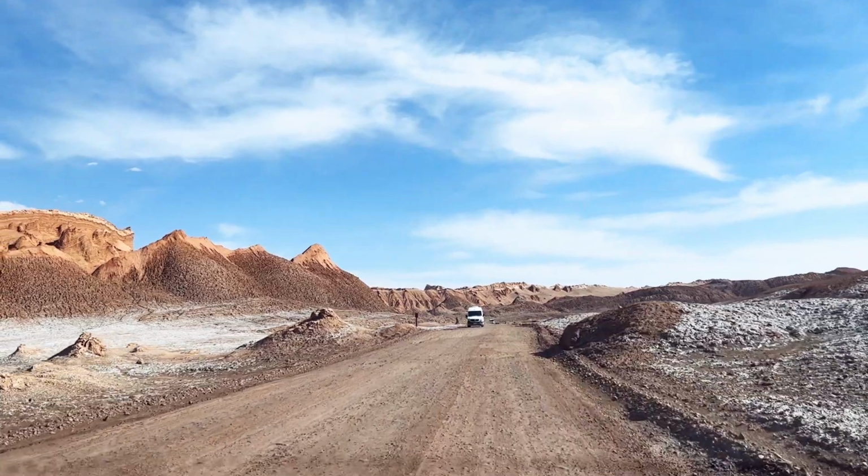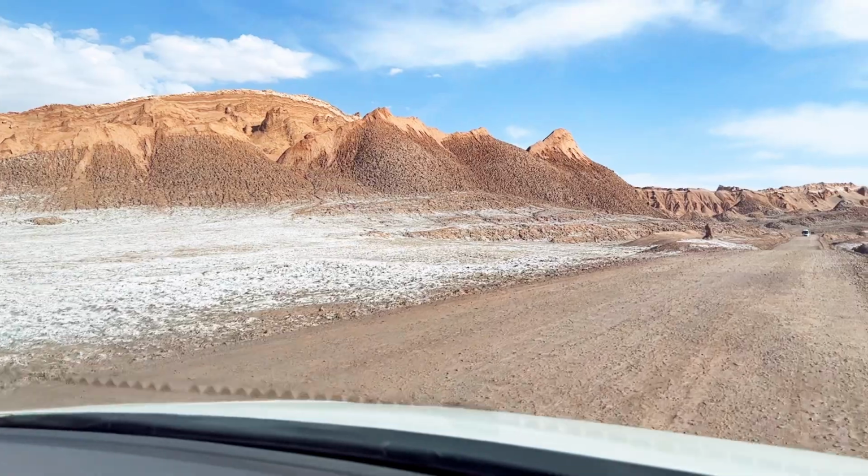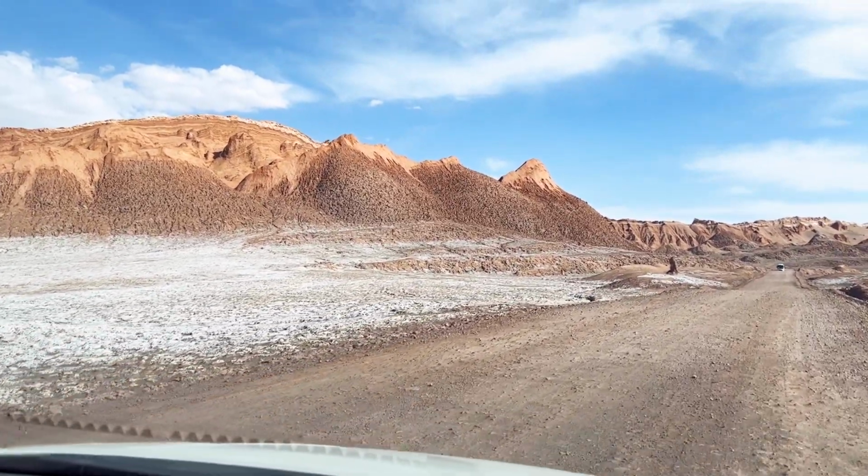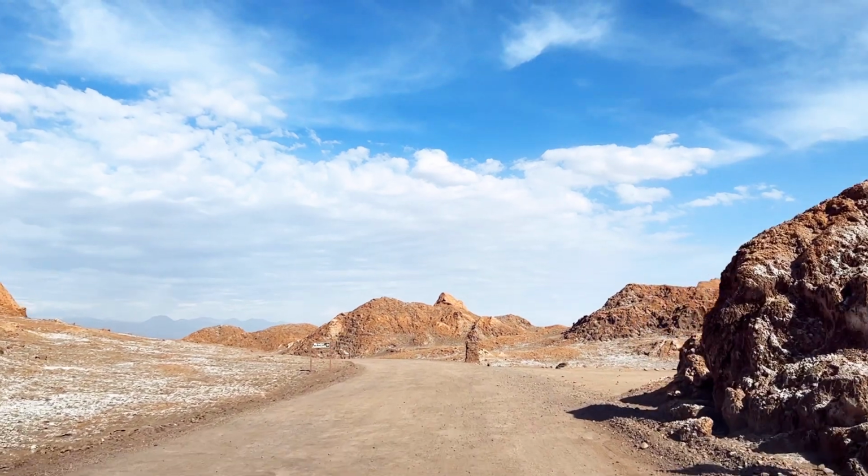I came to know that the rocks here at the Moon Valley are musical. Well, as we stand near the rocks in a quiet corner, we can hear the rhythmic crackling of the salt as a result of the pressure in the rocks.